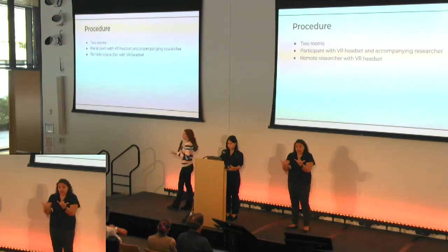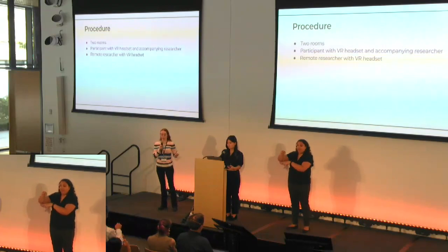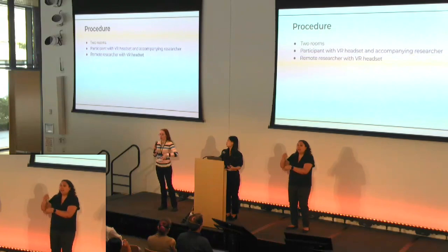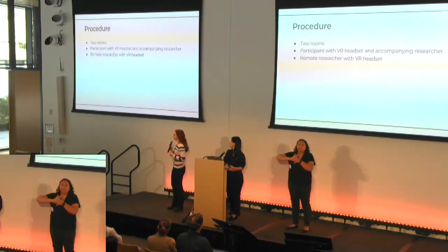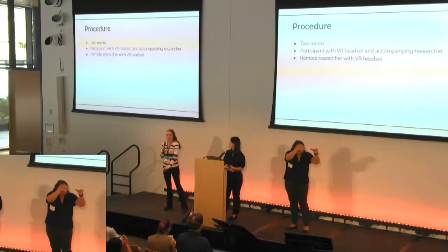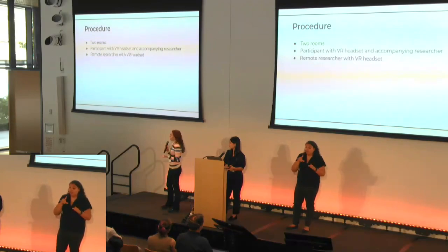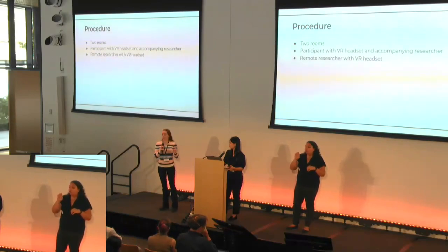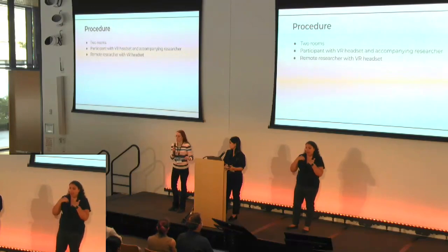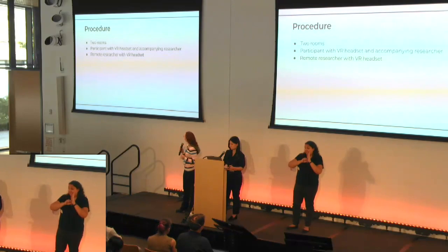We had a two-room setup for this study, one room where the participant sat with a researcher in the actual space. That researcher told them what the study procedure was like, gave them an introduction to it, and helped them put on the headset and equipment. And in a second room, we had a second researcher who acted as a remote guide. Now, both the remote guide and the participant were set up with this VR headset and joined the virtual space together, but they did not see each other at all, and they were in some cases quite distant from each other, even many states apart at some points in our study.